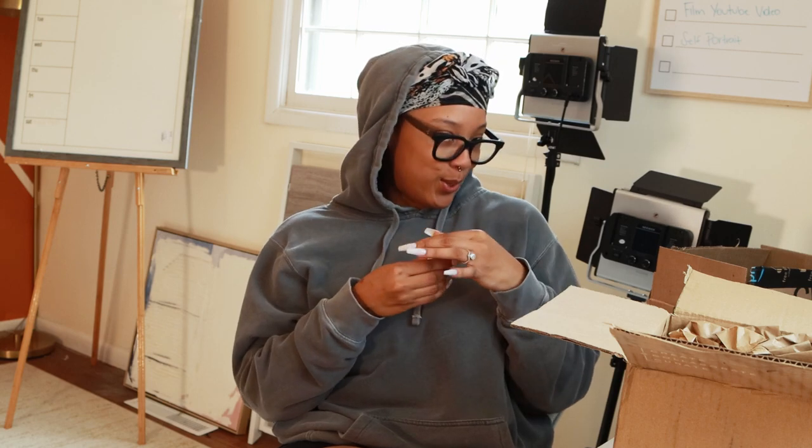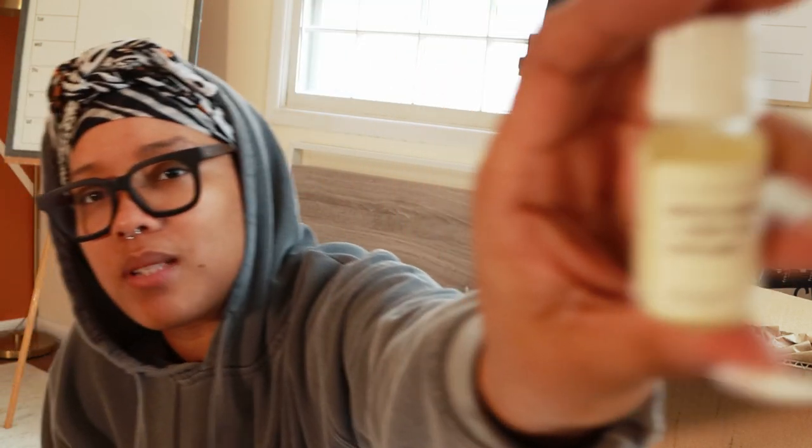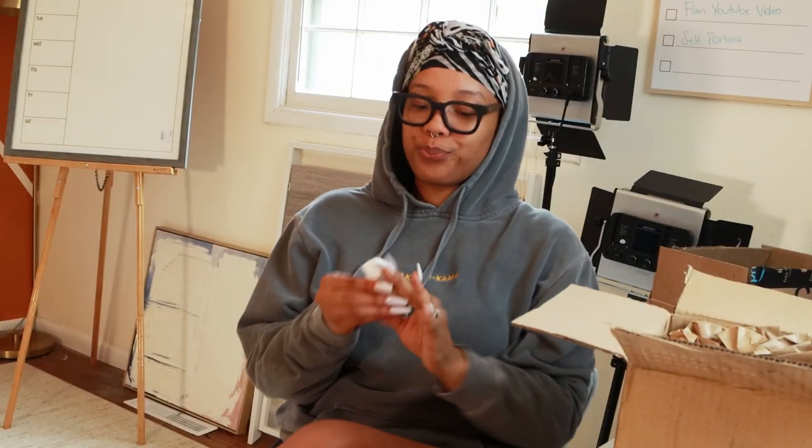So this one is birch bark plus ripe fig sapling. Ooh, I like the color. If you haven't seen Wood & Wick's packaging, it's really cute. This is how their fragrances look. Hopefully it zooms in. Boom. Super cute. All right.